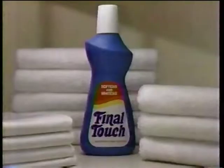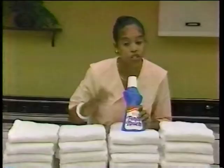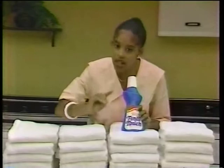I like my white to be really bright and light and pure, like snow. Only Final Touch gives you a soft, whiter wash. Softness plus whiter and brighter clothes.